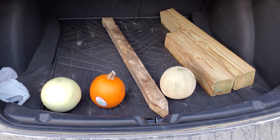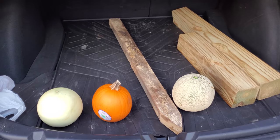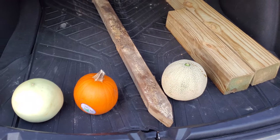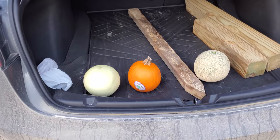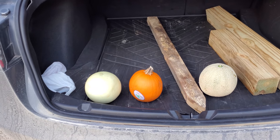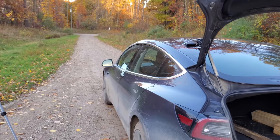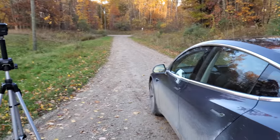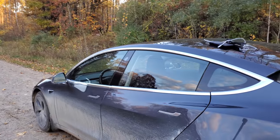So here are our next victims, only three more to try out. I did make sure all of these fit under the front bumper before we started, of course. And either the car, hopefully Smart Summon, will detect it's hitting an object and stop, or it'll just run it over. And then, lucky me, this is a private dirt road. Nobody lives here, there's no other houses.